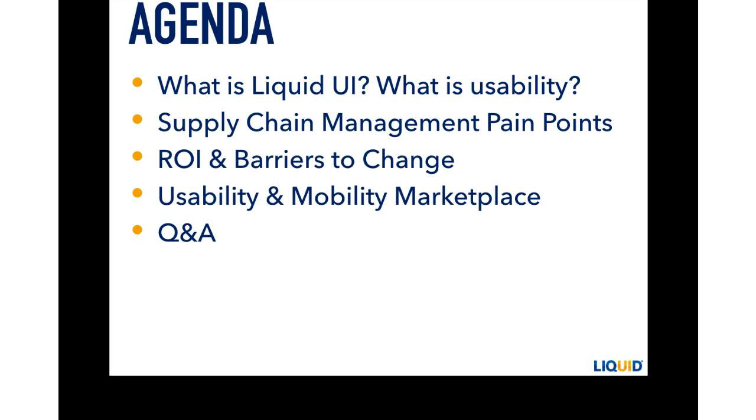And we're going to look at some of the common barriers to change that we see for folks who maybe want to move down this road, but there's resistance for some reason or another. And then close the loop, look at some of the marketplace offerings in terms of usability, mobility, automation, to try and differentiate, and basically just as a helpful guide, orientation for anybody who's interested in this kind of stuff. And we'll close out at the end with the Q&A.